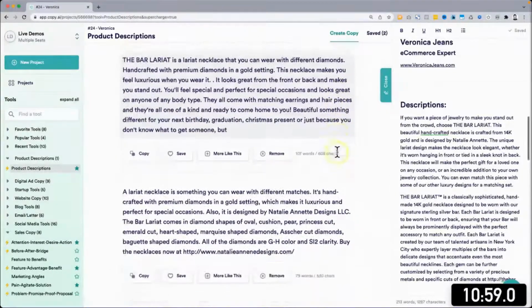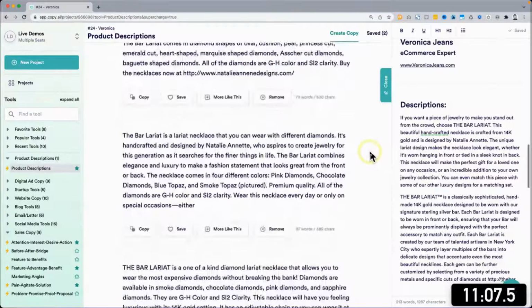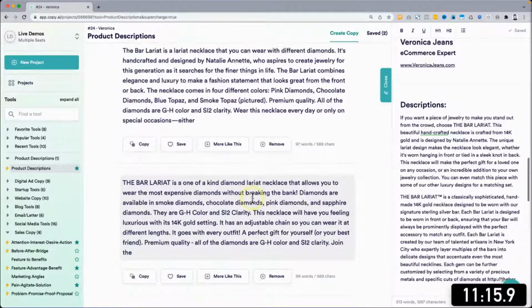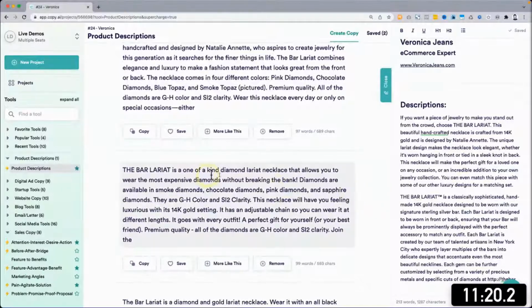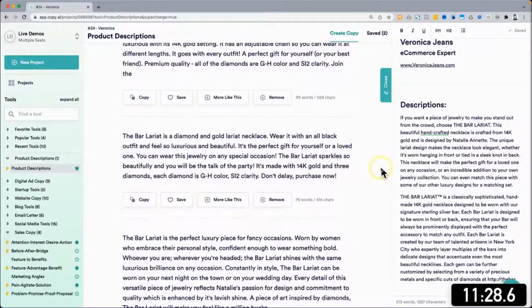So yeah, it's kind of regurgitating what we gave it. Coming up, so it doesn't understand like the cuts. Yeah. One of a kind diamond allows you to wear the most expensive diamonds without breaking the bank. Okay, so that's not quite right. Well, no, $2,500 for these ladies is not breaking the bank. Believe me. True.